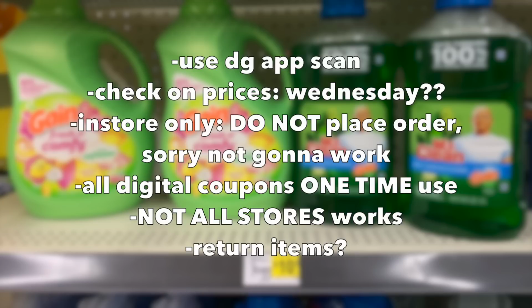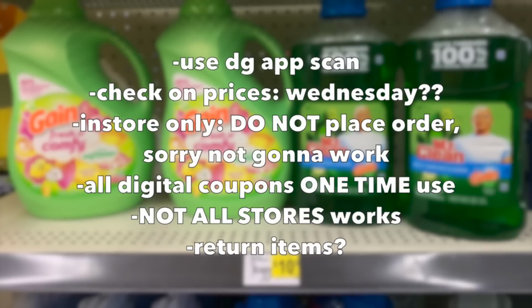This is in-store only, so if you want to mess around with the app and do a curbside order or whatever, it's not going to work. It has to be in-store only. You can ask, sorry, it's not going to work. It has to be in-store only for the millionth time. All digital coupons are also one-time use, so if you used your Gain coupon last week, sorry, it is only a one-time use. And not all stores this works at, so if you have issues, perhaps return an item and think on your feet, of course.